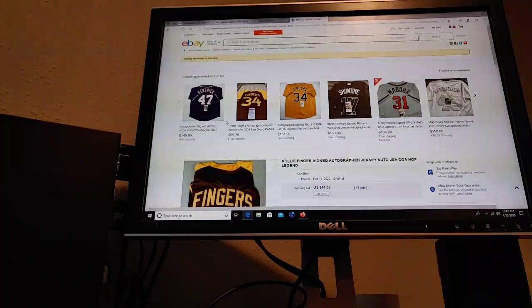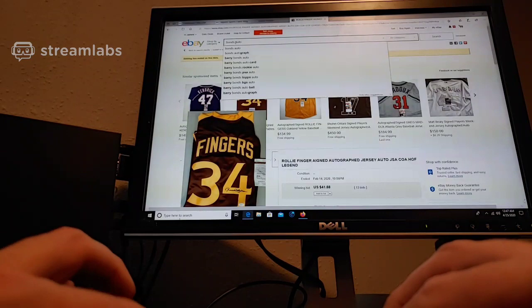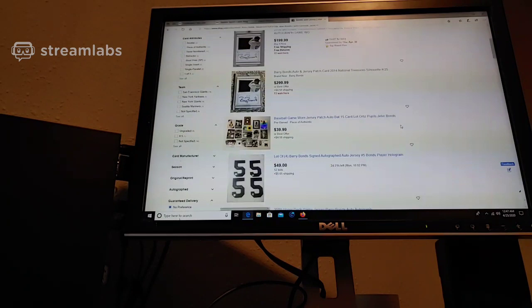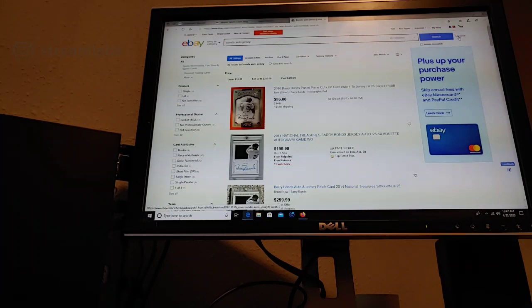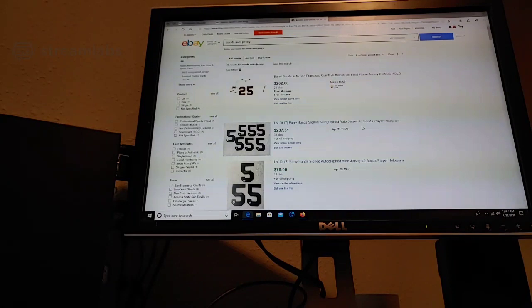Let's see what Vons does. Oh, no. Without much stuff out, the stuff seems to be pretty high. Do you want to get him in the Giants or the Pirates? Probably the Giants. That's what everyone remembers him by. Oh, these aren't sold. Let's go to sold. No, I think I'd want one in the Giants. I think the Pirates would be interesting, though. But 262.